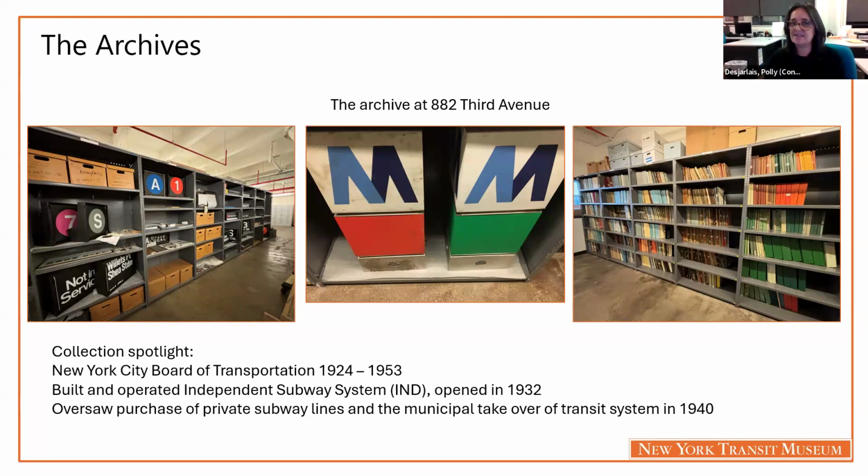So I'm lucky enough, as I said, to have a desk here in Sunset Park where you can often find me wandering through the shelves that you can see on the screen, gawping at all of the amazing stuff that we have. I really have one of the best jobs in the world, I'll just say it.